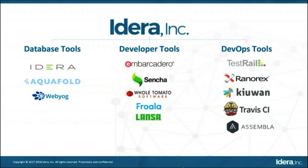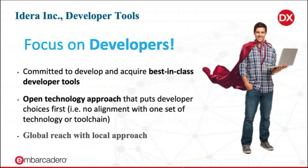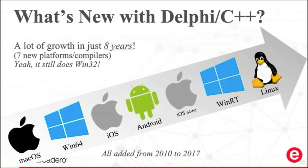modern applications are much more than just an IDE and a framework. There's many pieces that go into supporting one of these, and so Idera's vision really is starting to line up around supporting that creative development process from end to end. Okay, so I think that's a little bit of context. As I mentioned, very focused on developers, and as part of that, we've seen a massive growth in the capabilities of Delphi over the last 8 years.